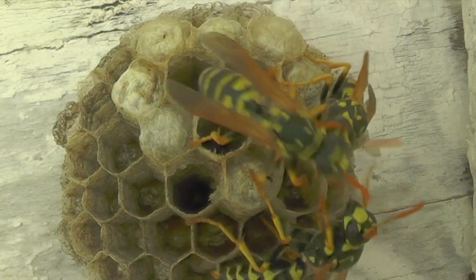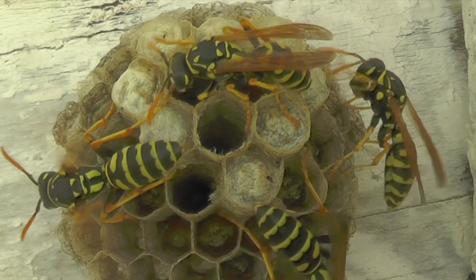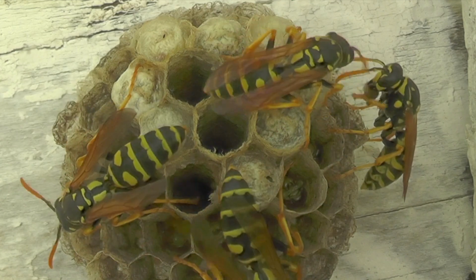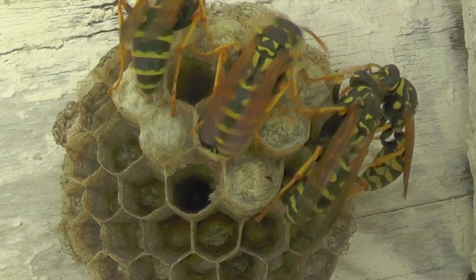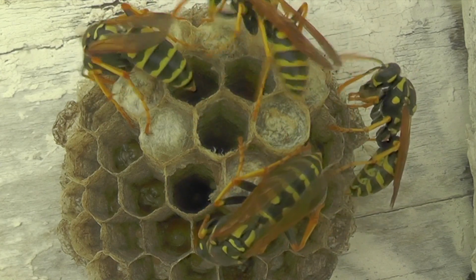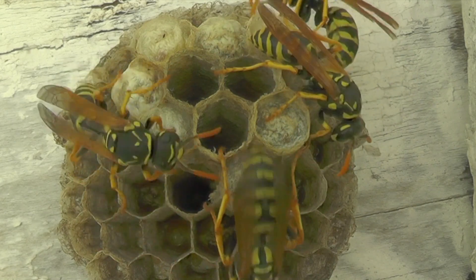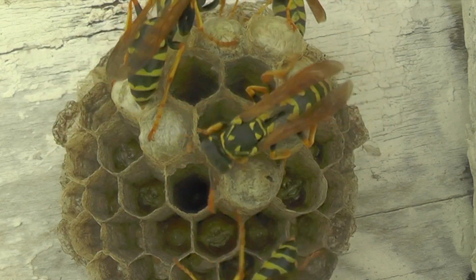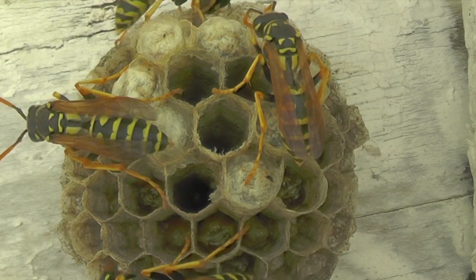Here we see one of the foundresses returning to the nest with some wood pulp. And this wood pulp is used to build a cell on the nest. She goes to work building that cell on the upper right side of the frame here in a moment. We'll show you that in high speed just so you get an idea of what it looks like. It's a little hard to see because she was just outside the frame that the camera could see. But you see her going back and forth, working that wood putty into the form of a new cell.